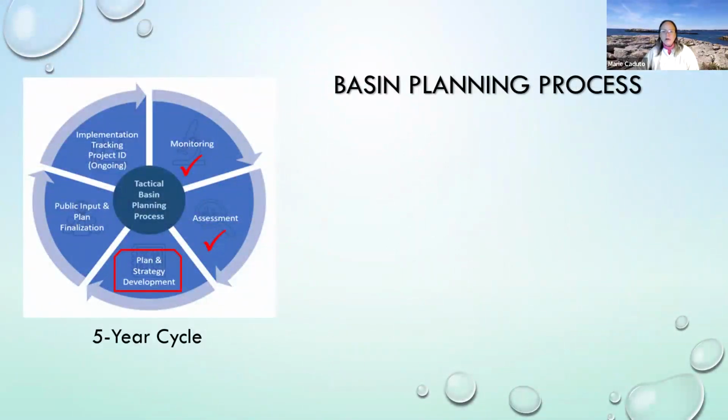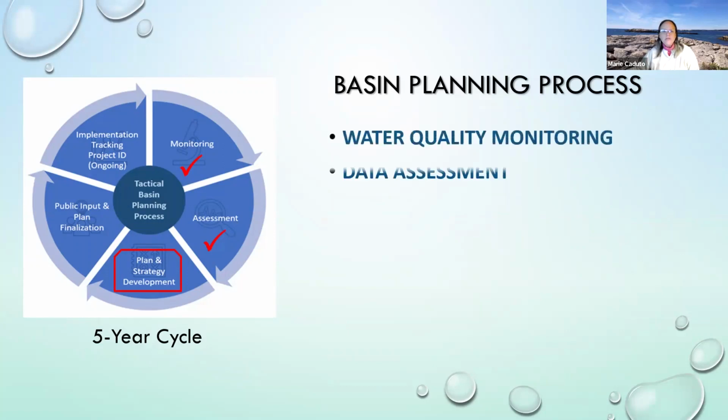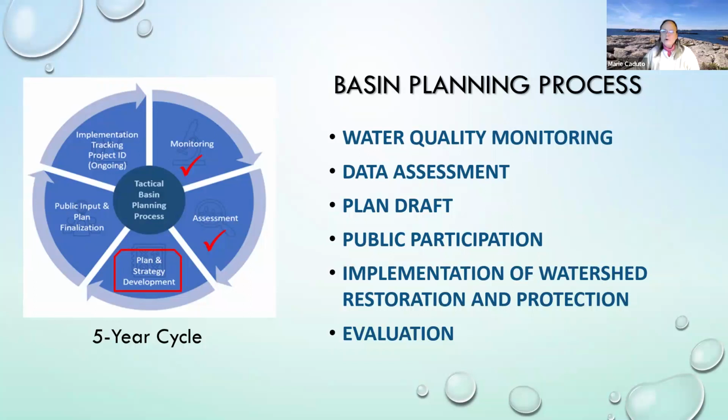These plans are basically done on a 5-year rotation. What we do is we start off with water quality monitoring. The team goes out and they monitor our rivers and lakes and wetlands. Then we take that data and analyze it, figure out what it's telling us. And that's when I tend to step in and start drafting a basin plan. I've been working on this one for a little while now. And what I'm here for is to hear from you what I need to put in the plan.